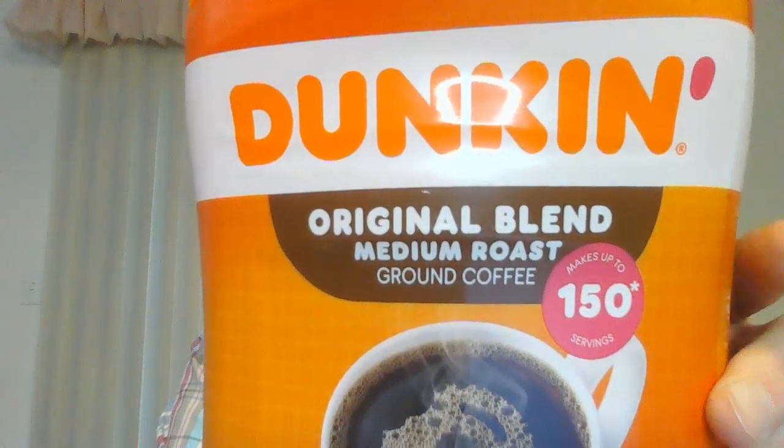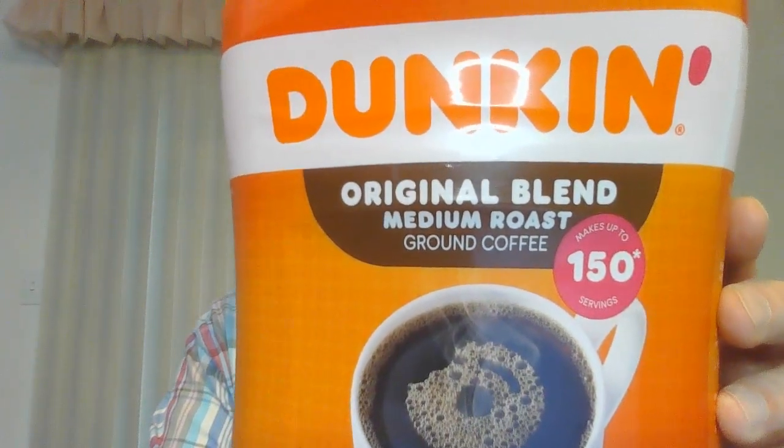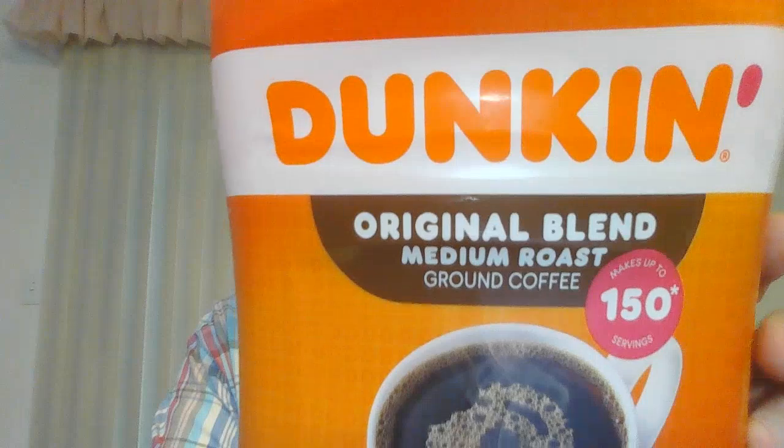Oh yeah, that's good. A good basic cup of coffee from an old standby, Dunkin' Donuts. This canister, 150 servings. You can pick this up at Sam's Club. Original blend, medium roast, a really good deal. And again, a good basic coffee that we like here on the Monday Morning Mailbag.